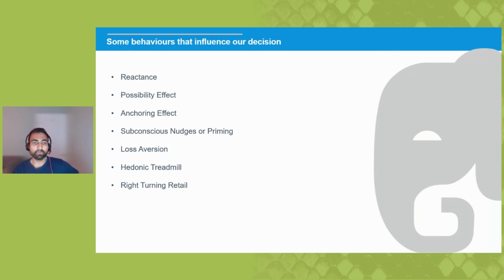Hedonic treadmill: we have a level of happiness. We get very happy, and then that becomes our standard, and then again we need some additional stimulus to be happy, or if we get too sad, after some time we come back to our stable level of happiness. Right-turning retail: quite often in shops, most people turn right first, and that's why in many shops that you will visit, you will see that a lot of the product placement is on the right.